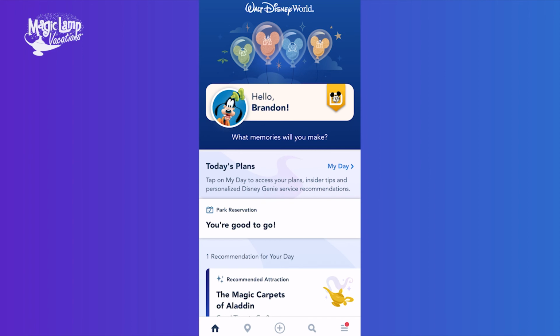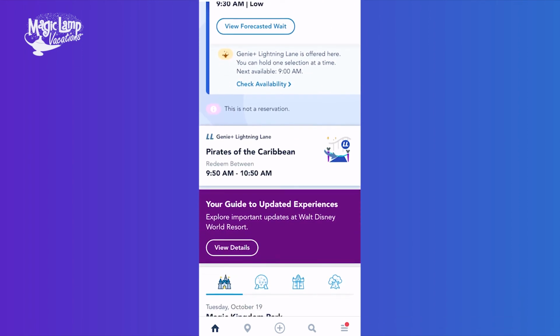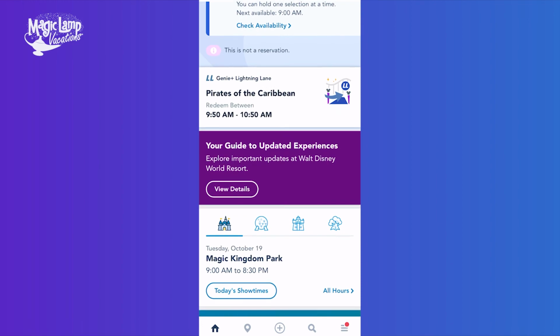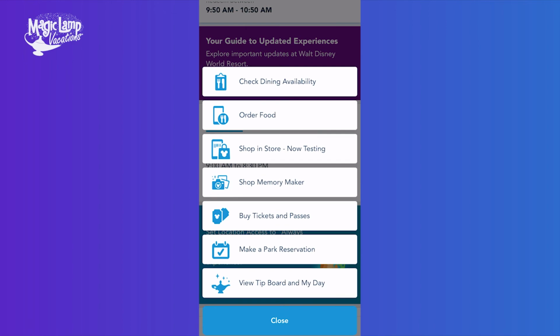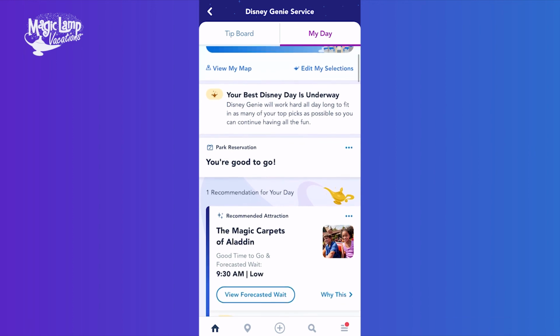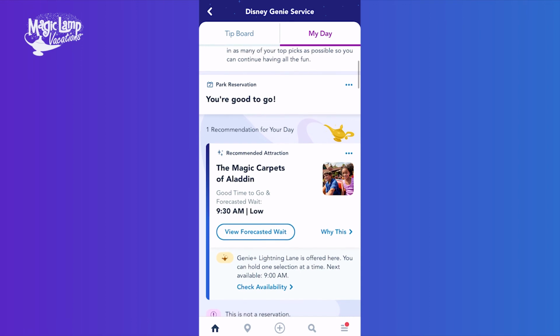All right, so I want to show you all, after you've made your selections, where to go and find everything. You can see Lightning Lane that I've already selected is now there, visible, plain in sight for Pirates of the Caribbean. I'm gonna go ahead and click the plus on the bottom part of the screen, and click on View Tipboard in my day. So basically, the free version of Genie is gonna take all of my ride selections that I wanted to go to, and it's gonna optimize them for basically the best way to view them through the day.